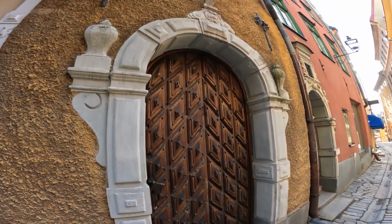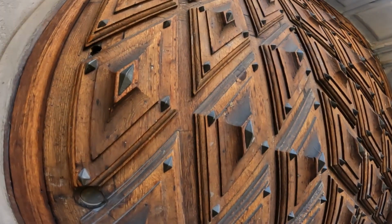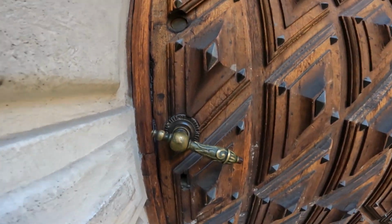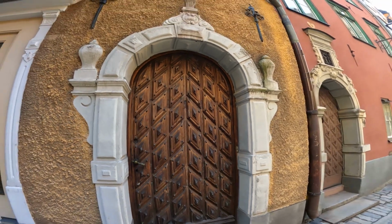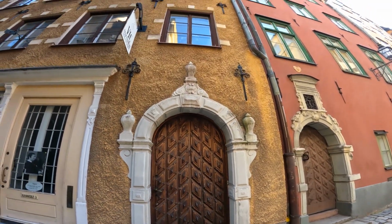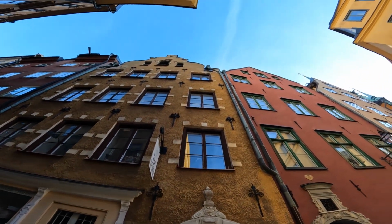Check out all these doors. It's not just your factory made doors, these are probably hand carved, and you can see right up to the handles. The detail of the architecture here is really fascinating. And this is the building. Again, it's typically about 4 to 5 stories high.